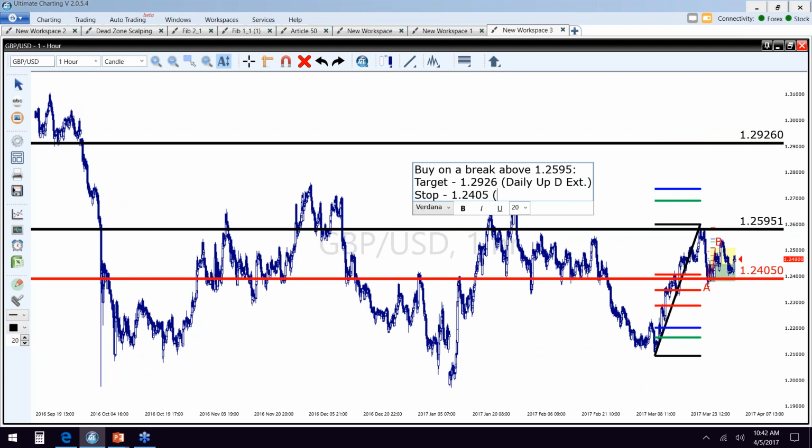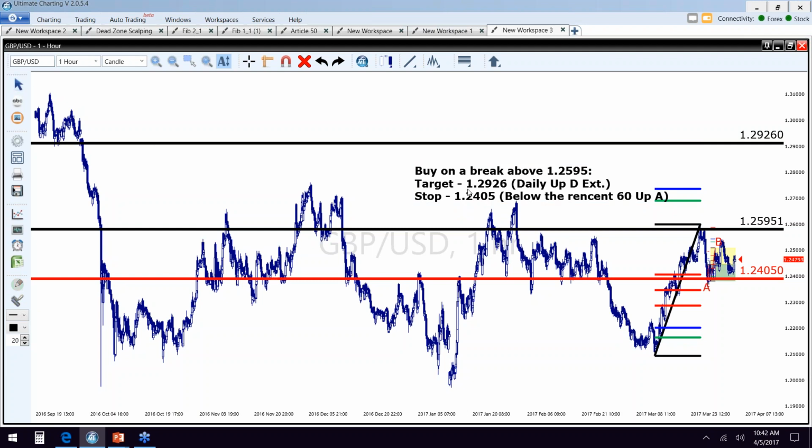124.05, which is below the recent 60-minute up A. How do I know that's going to be below the recent 60-minute up A? Because we're currently in this up AB, which means we're going to go ahead and extend. So the new A will be this C; this C will become the new A. Type a wire yes if that makes sense. So therefore, that's going to be a safe spot to place our stop.